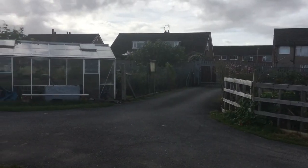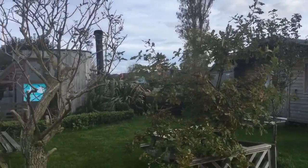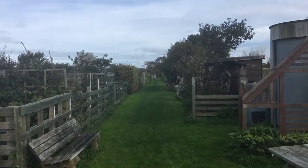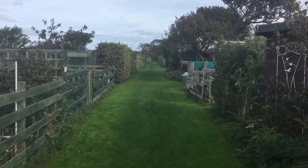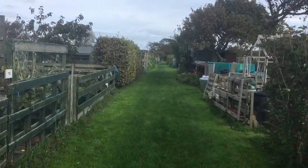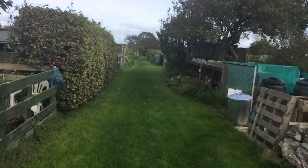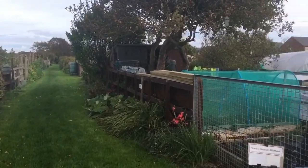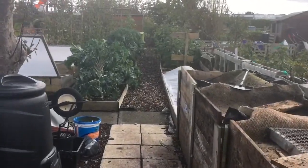Okay, so this is the entrance to the plot, and here's my car, and here's the lodge and the toilet, and my plot is just down this little green drive, which, if you follow along on my tour videos, you'll see me walking up and down many times. Now, the reason that I really love this plot is because it's just so central. It's at the heart of the community life of the allotment, and I really love that about it. People are always walking past. I can see the entrance from my plot.